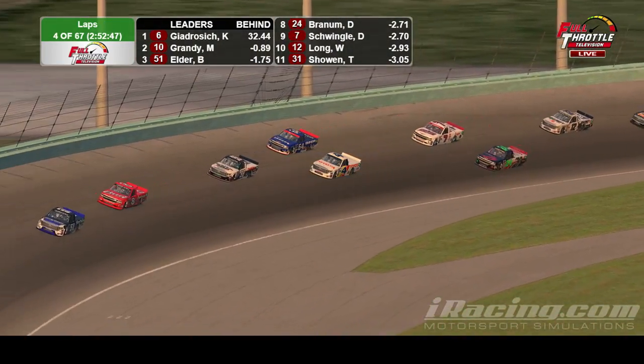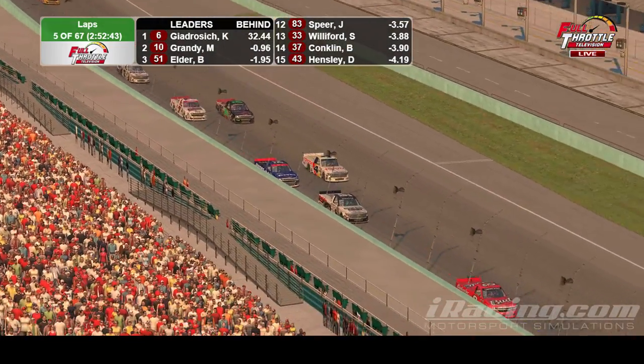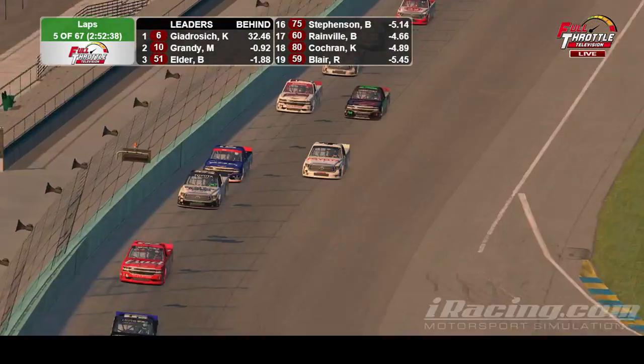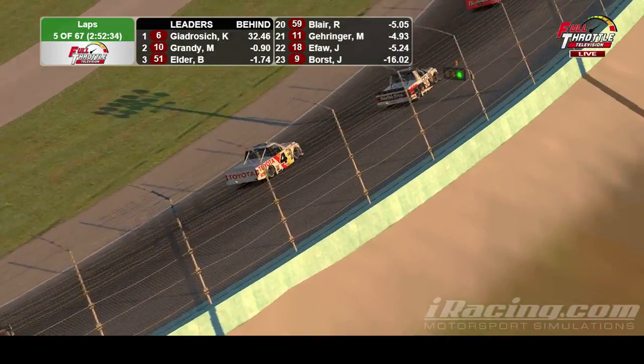Staying with the 4 here, he's on the inside of now the 64, Stephen Cox. Cox is starting to move up through the field here. Good run off turn 4, but nowhere to go with the 98 there.